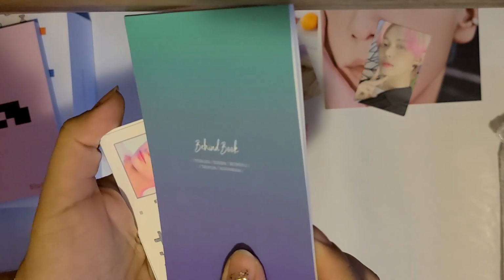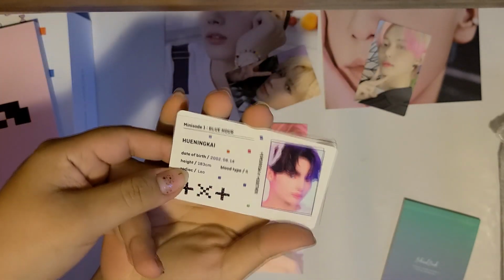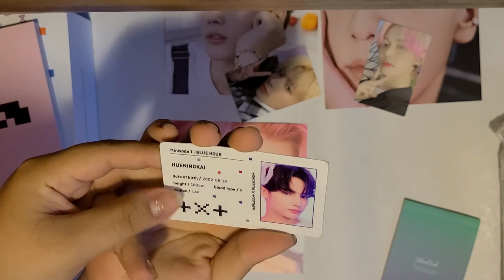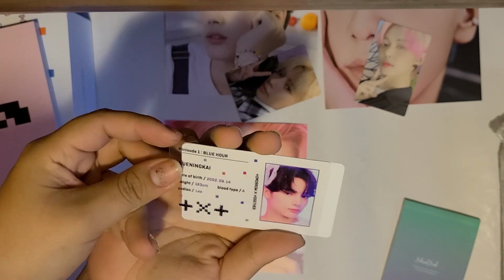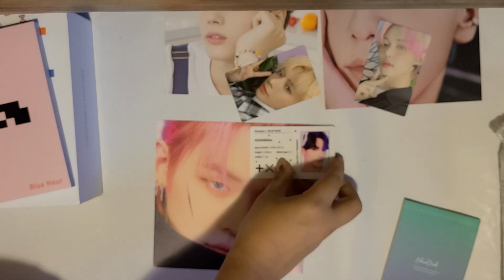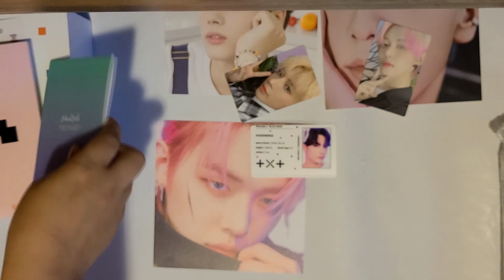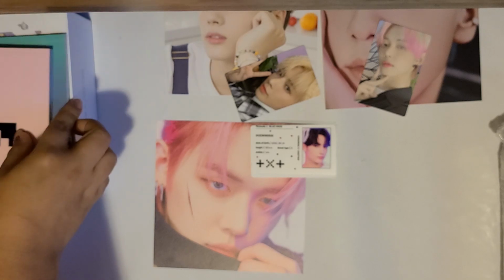And I got 1, 2. I got Hyunjin and Kai. These are interesting cards. Yeah, I got Hyunjin and Kai, which is fine. I haven't pulled Beomgyu. I usually pull Beomgyu a lot, so I guess he didn't want to appear in this unboxing. But yeah.